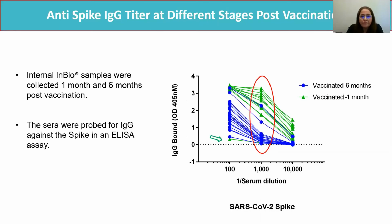You might be wondering about this data point, the single data point in the green triangle close to 0. This individual was vaccinated by J&J vaccine, and this is 2 weeks after the vaccination. And interesting to see that this blue dot with the arrow is the same individual 1 month post, then recovering from the COVID-19 disease. So this was also very interesting to see in the assay.